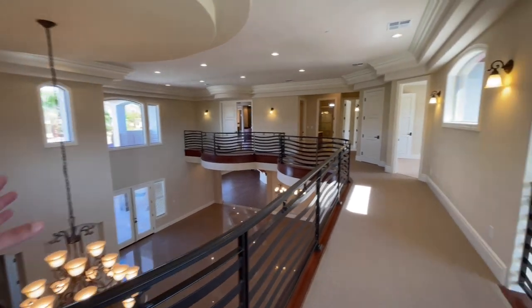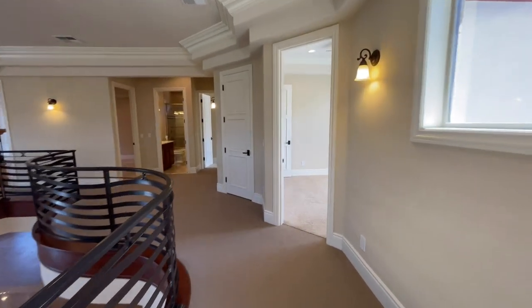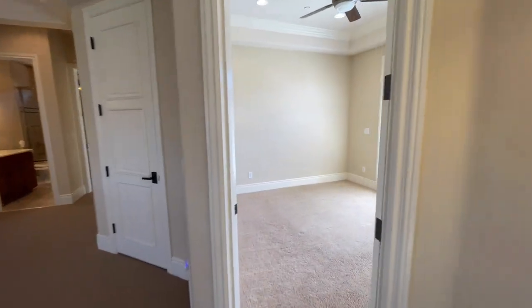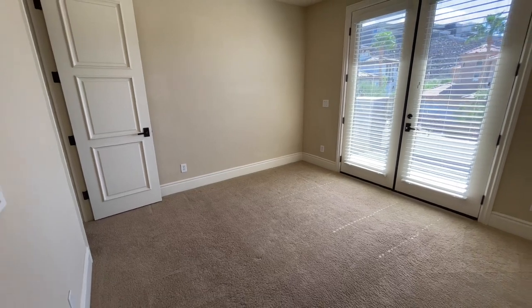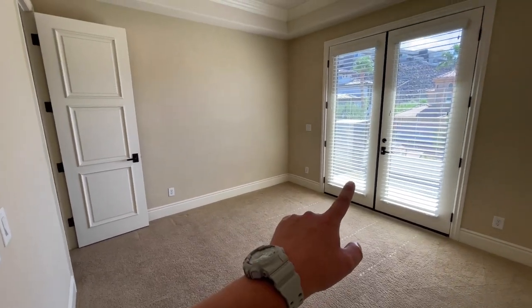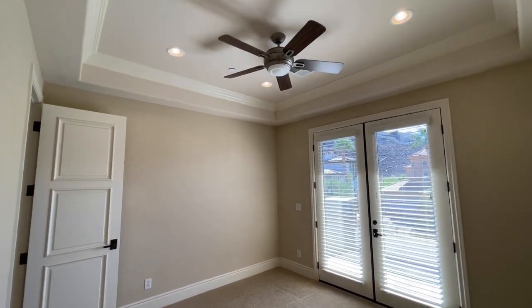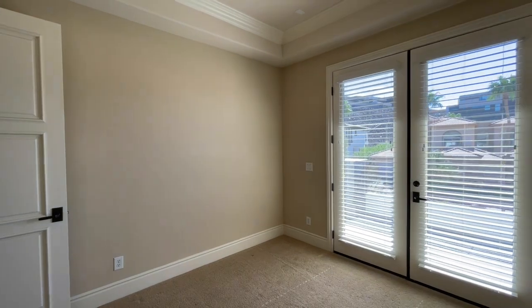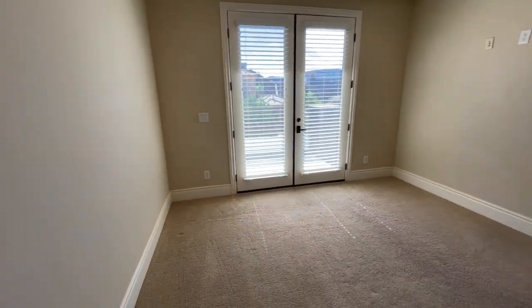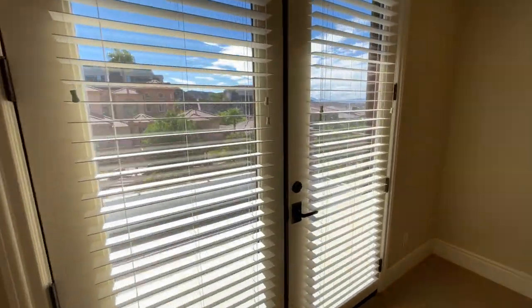I'll get over to the master here in a bit and show you the views. They're insane. You can see the entire strip. But right here we have bedroom number one. Pretty good sized bedroom. We have a balcony, and it's really neat. This balcony actually goes across the way, so it shares with the other room right here as well. Can lighting, I love when I see can lighting in bedrooms. It's not always necessary, but it is nice to have, especially if you don't use a lot of lamps. Let's poke outside real quick.